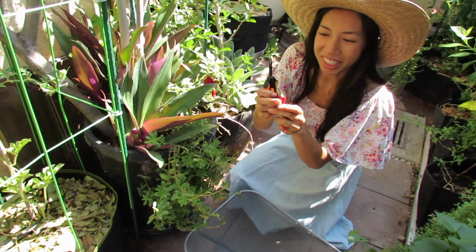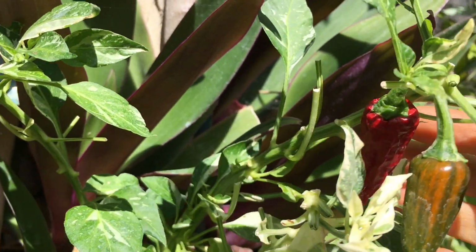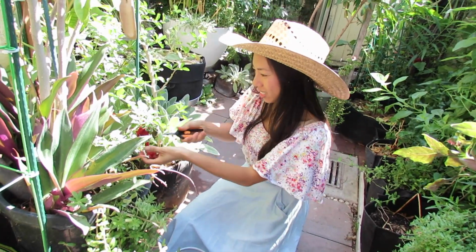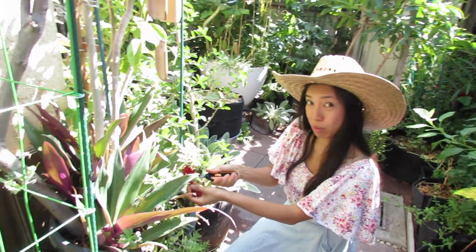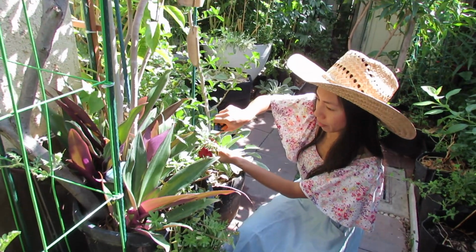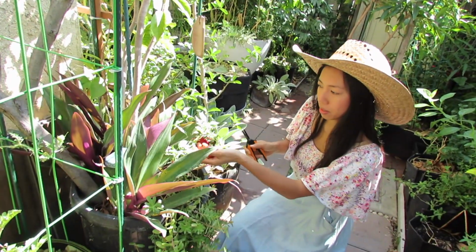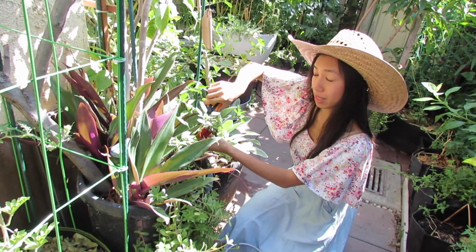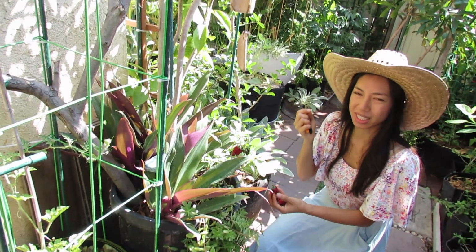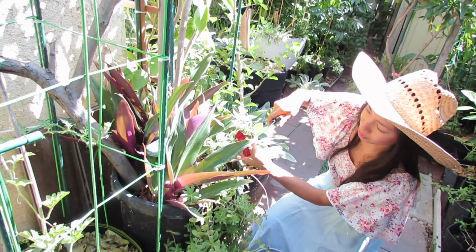Look at that. Even the stem, this part, is variegated. Now, I've never had fish peppers actually, but I looked at how spicy they are on the chart. They're actually a lot more spicy than I can handle, but that's why I'm pickling them, so that I can just use a tiny bit for flavoring my foods.